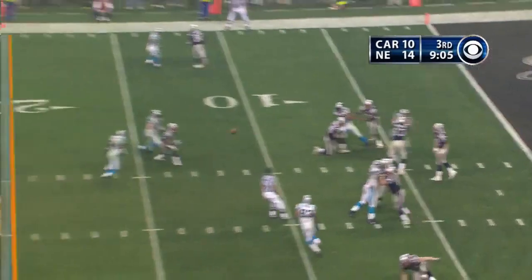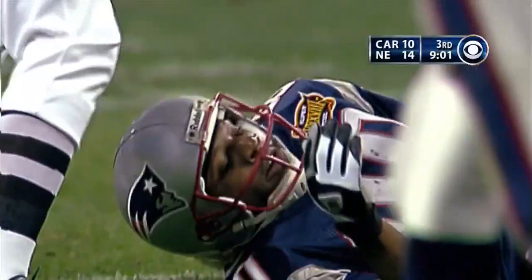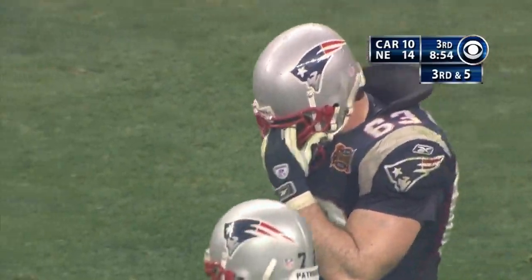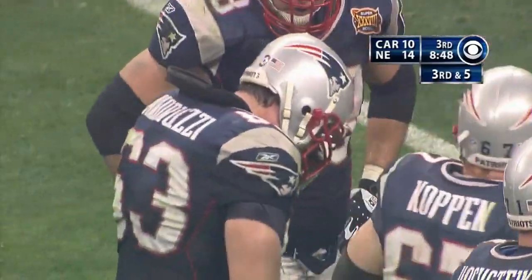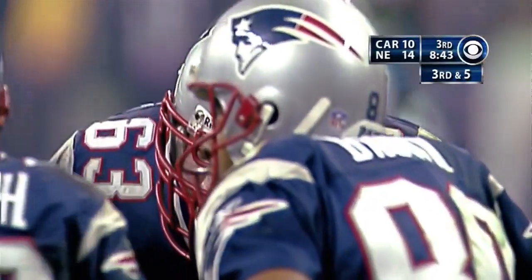Brady on 2nd and 10 has time. Quick pass over the middle out to the 14-yard line to Troy Brown. Well, we just missed a play before. Reggie Howard had the coverage on the first play. Joe Andruzzi looks a little shook up. If he would have turned and looked for the football, he could have intercepted it.